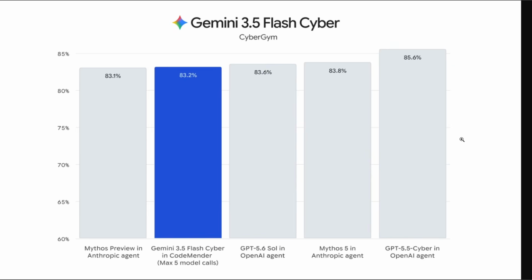And finally we are having the Gemini 3.5 Flash Cyber. So as you can see, it is on par with Mythos Preview. Here in the CyberGym benchmark, we are having Mythos 5 as well as Mythos Preview. It's standing on par, just behind GPT 5.5 Cyber in OpenAI's agent.